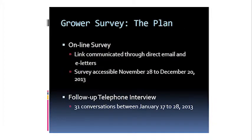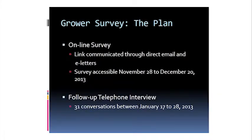So it started with an online survey, which happened in November. At the end of November, a link was communicated through the emails of the PEI Potato Board, the Horticultural Association, as well as the Department of Agriculture. It was advertised through the Federation newsletter and other venues, and we guesstimate that 750 farmers were exposed to that link or given the opportunity to participate in that online survey. That closed on December 20th, and we were able to take those numbers over Christmas and, after Christmas, follow up with some one-on-one conversations between January 17th and the 28th. So this data is fresh off the press. Literally, we just finished developing these maps Friday afternoon.